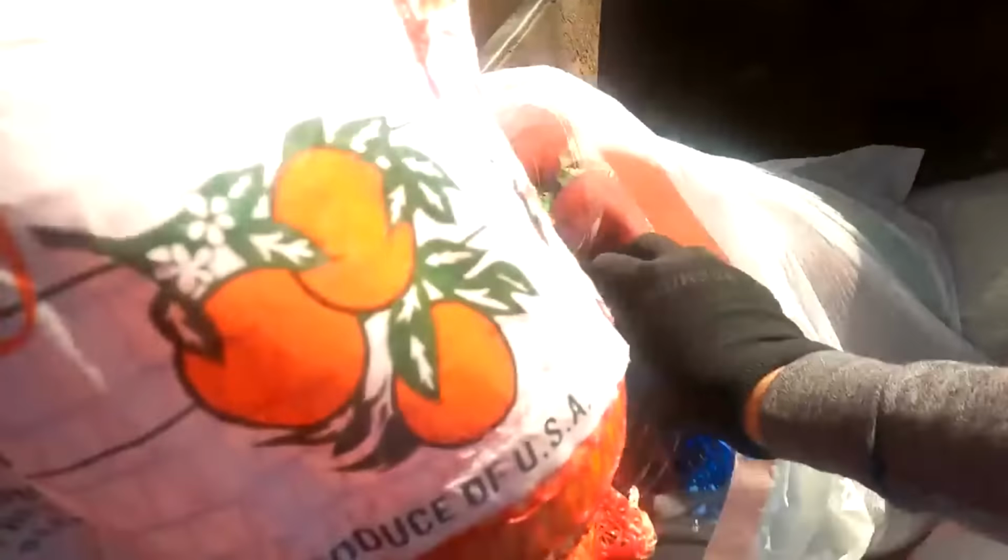Okay guys, I'm gonna take just whatever I can. I'm gonna be spending too much time here. Take this orange. Okay, now I gotta go. And still guys, there's so many things here too.